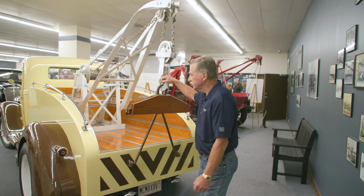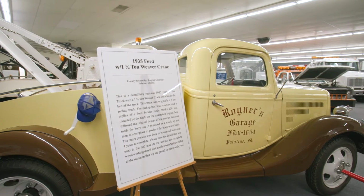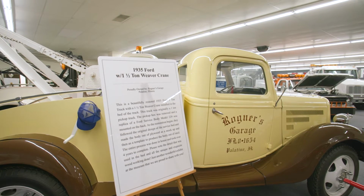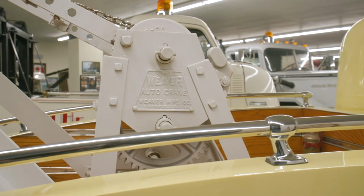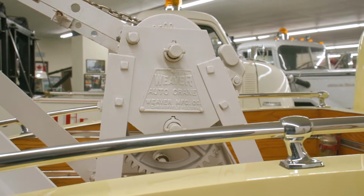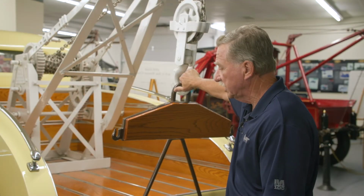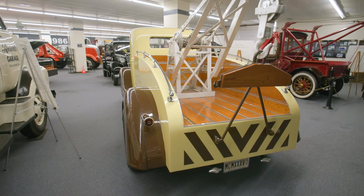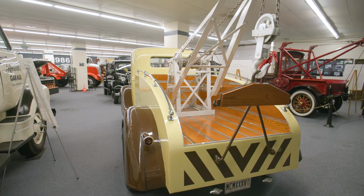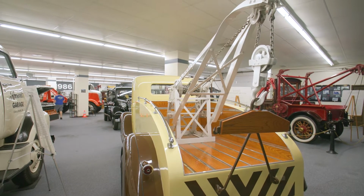This is another great example that Mr. Rogner does. He's out of the Chicago area. Beautiful restoration on this earlier Ford vehicle here. And this, like the Manley, is the Weaver crane. The Weaver and Manley were the two noted non-Holmes units that were out in the marketplace. Again, taking this cab and chassis type concept, installing this into the body, and you would have that means of manually cranking the recovery of the vehicle.